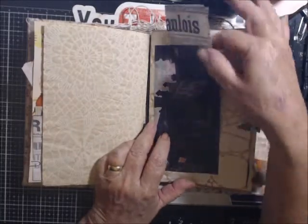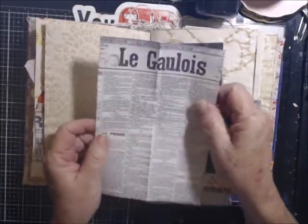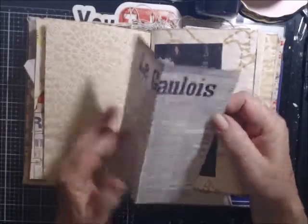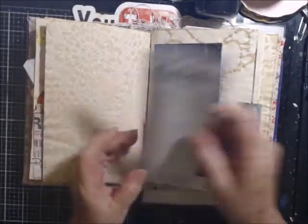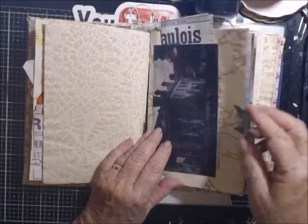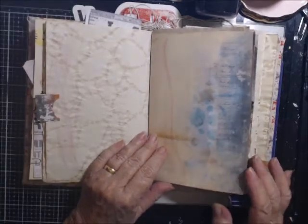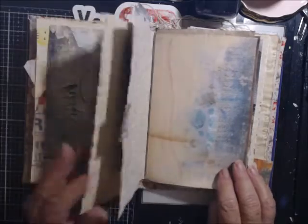Here's another one of the vellum mansions. I just made a tuck spot, and then I put a whole sheet of this faux vintage newspaper in it. And I believe this is in French, but the back side is clear so you can write on it. And here is another one of Brooks' pages. And we are now into signature 2.